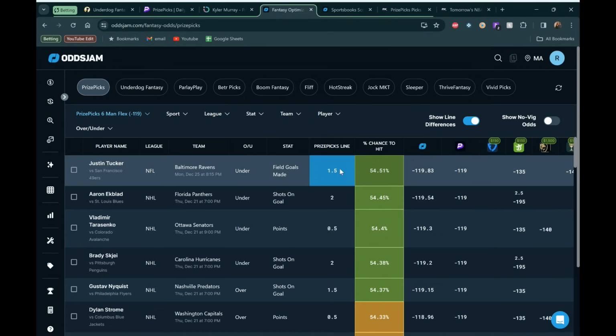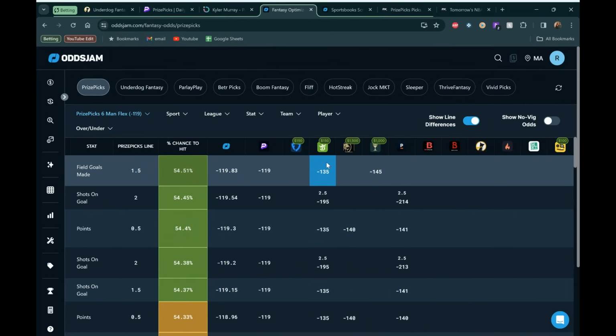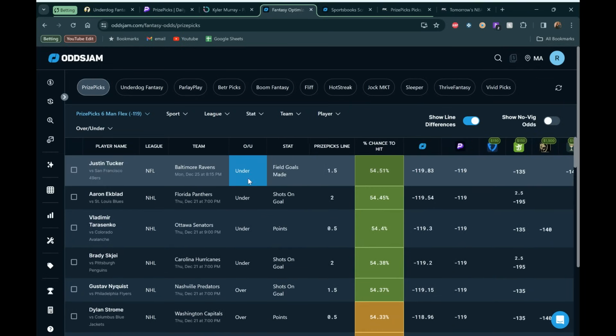So Justin Tucker right now wasn't on the board earlier, but he could be a great play going under against San Francisco. And again, you might be like, oh, that doesn't feel good. But you really want to just look at the odds and see, hey, is there enough books that are saying this is probably heavily favored to go a different way than PrizePicks is thinking? And then attacking that value. So let's continue going on.